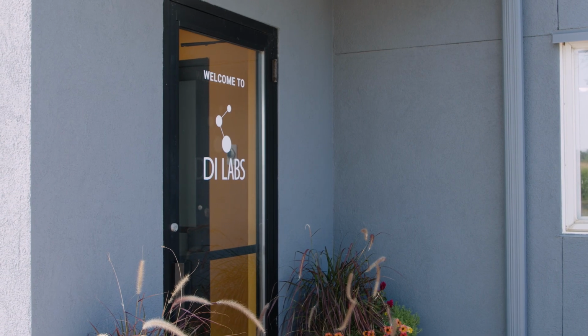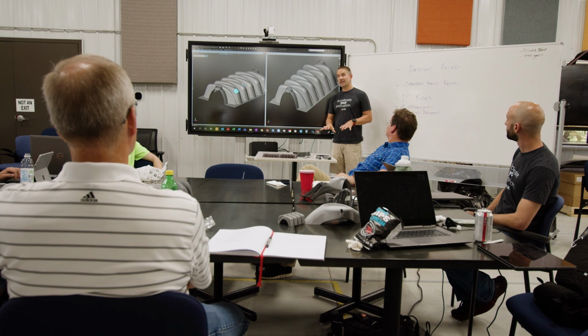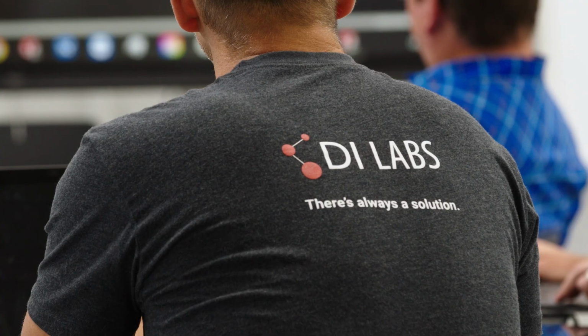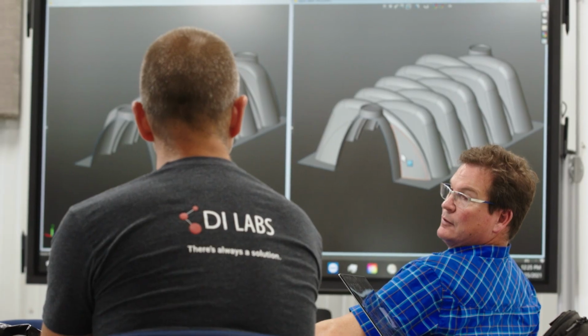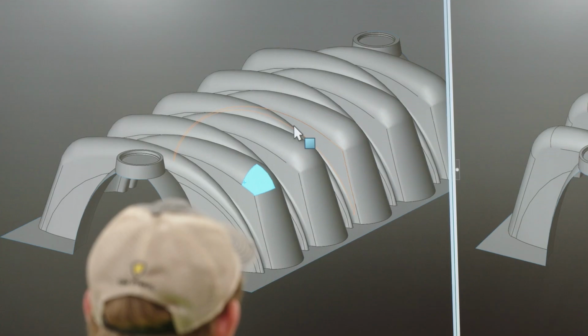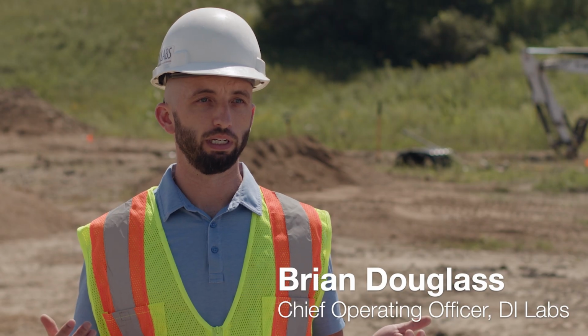Onsite wastewater is going to be a new segment for Prinsco, but that's very connected to our other segments, particularly the stormwater segment. And we're going to attack a key portion of that, which would be the septic chambers. So we were able to work with the Douglas brothers and DI Labs to develop a super innovative chamber. They're putting the Pro 4 in front of Prinsco and their customers, and everyone will be excited when they see this chamber.